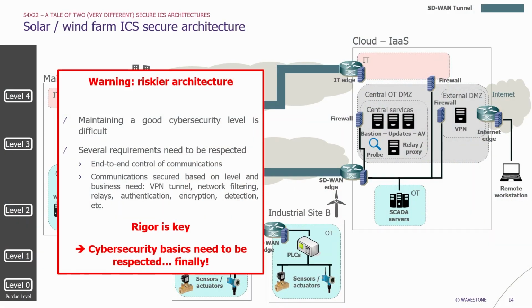And actually, in this architecture, rigor is key. And what I like also about this architecture is that cybersecurity basics will need to be respected finally. But now, how can we define cybersecurity requirements and differentiate these ICS secure architectures? And we are still working on the same company.